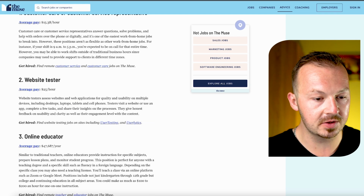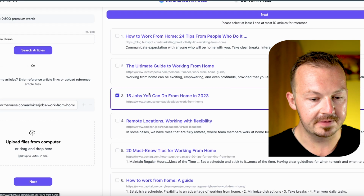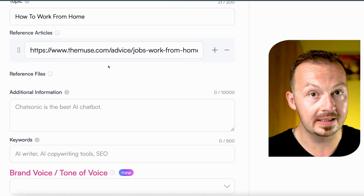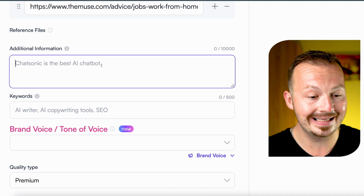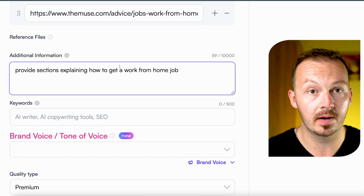So I'm going with this first website, themuse.com. I'm just going to select it as a base for my article, then click on next, and you want to add a bunch of details regarding how this piece is going to be generated. If you want, you can add some additional information in this chat box, for example something like provide section explaining how to get a work from home job.